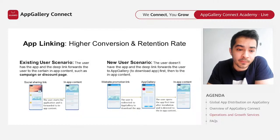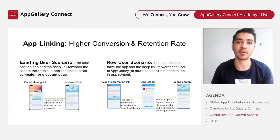First of all, app linking. So what's app linking and how can developers benefit from that? By using AGC app linking, developers can construct deep links, and when the users click these links, they will be directed to the in-app content page. For example, you can create some promotions, some discounts, and direct the users directly to the discount page. You can target your inactive users this way.